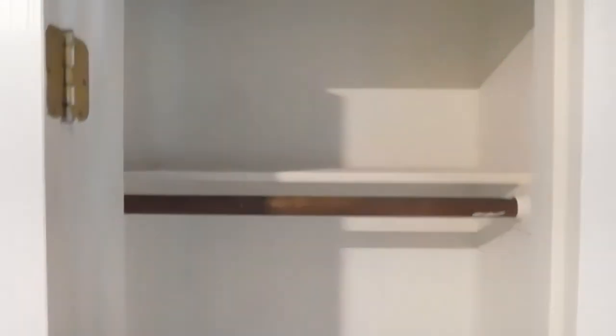Sorry, hold on. It's on the tripod still, so top, middle, bottom. As you can see, this is a very small closet. Shame on us. We really overstuffed this closet. It's time to organize and minimize. Let's do this.